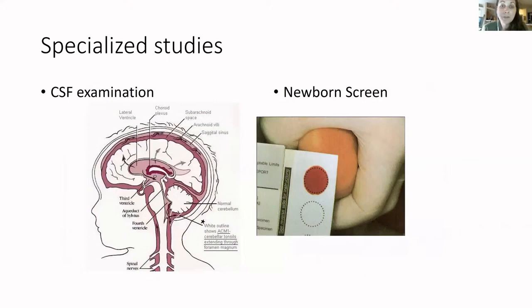So what about some of the other ways we assess the babies? We assess the babies by doing CSF exams, so doing LPs and looking for inflammation or infection. The newborn screen, right? We do the newborn screen on every baby, probably in your state like in mine, and we're looking for metabolic disease. Well, why do we care about metabolic disease?